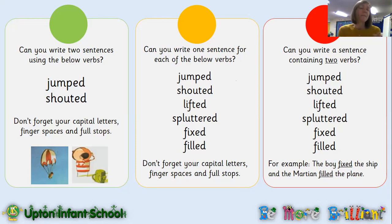But I think most of you could do the yellow challenge. And that means I want you to write a sentence for each of those words that we looked at yesterday. So you've got 6 sentences to do. You're going to use the word jumped, shouted, lift, spluttered, fixed, and filled. So I think that most children should be able to do the yellow challenge for us today.